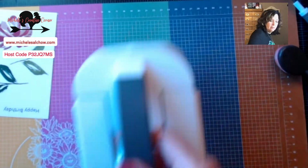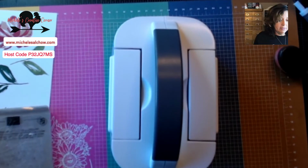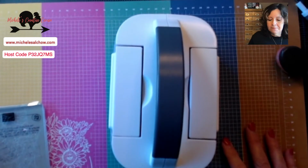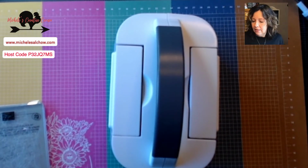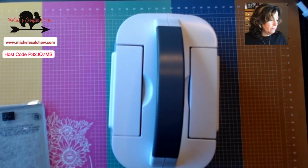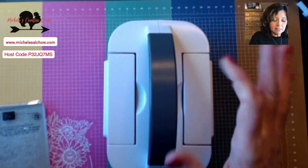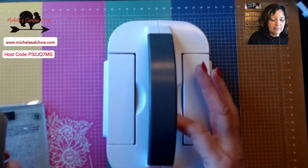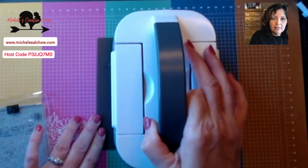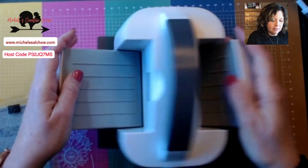All right, so here is the mini cut and emboss machine. And I'm going to give you some tips because it has a bit of a learning curve, and I love it. And once you learn it, you will love it as well. I feel certain. But some helpful hints. Okay, so this is a small machine, and it's fairly lightweight. If you put your silicone craft mat underneath it, that will help it be a little more steady. See, it's not sliding around on my mat.